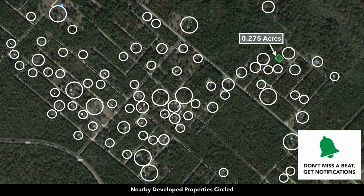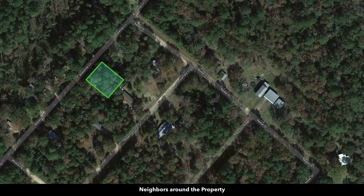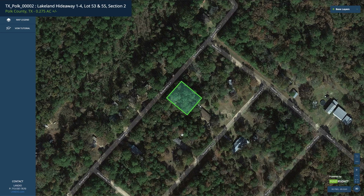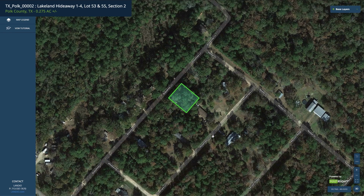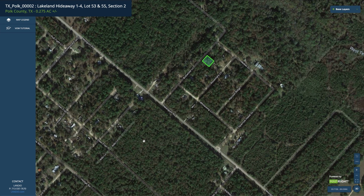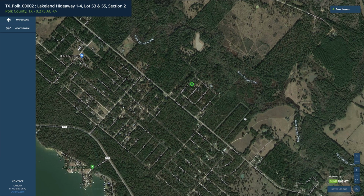All these white circles represent nearby landowners that have developed their properties to varying degrees. You can have a mobile home, manufactured home, site-built home, tiny home. The minimum dwelling size is only 800 square feet. We go back to the interactive map and zoom out just a little bit. You can see that many of these neighbors have developed their properties. Many of these people live here full time, while others may come on the weekends and use their property as a vacation spot to get out of the city and enjoy the lake.